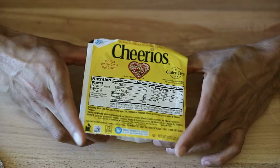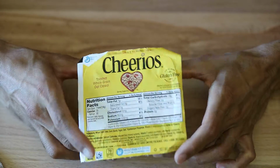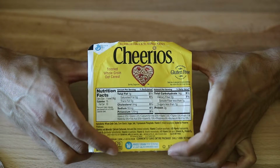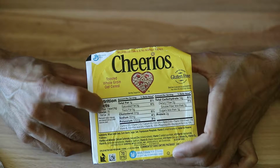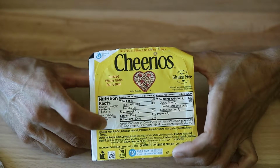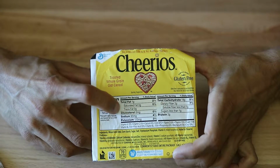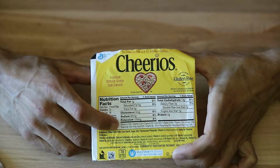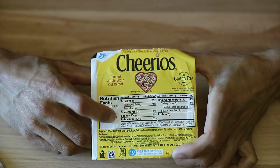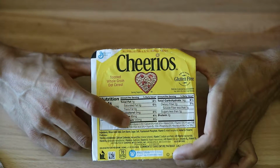Starting with our nutrition facts, this is for one bowl, which are 19 grams. So this one serving size, not that much, but it's the nutrition facts for 19 grams of Cheerios. 70 calories in one serving, and 10 of those calories being from fat. Total amount of fat, 1 gram. Saturated fat, 0. Cholesterol, 0. Sodium, 95 milligrams, 4% of your daily value. Potassium, 120 milligrams, 3% of your daily value.